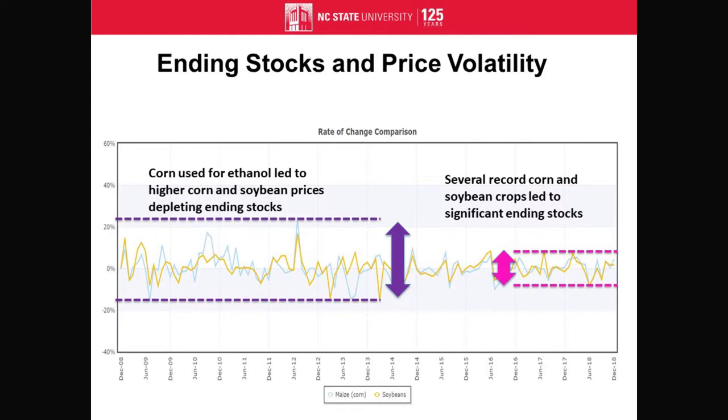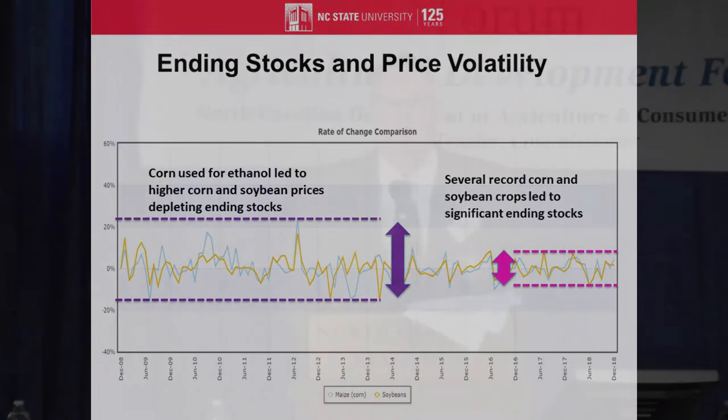But what happened in that period is we had low ending stocks. That explained in part the volatility. Why? Because the market was nervous if we had any crop shortfalls, what would happen to price? It had to go up to clear the market. Well, now we have these big ending stocks. Look what's happened to volatility. It's more than halved. So a benefit of the lower prices right now is we have a lot less volatility.